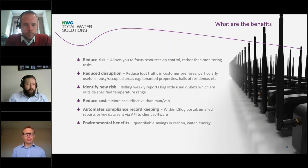It reduces disruption as well, which I think is probably one of the main things for both ourselves and our customers. From our point of view, our biggest issue by far on any contract we have is access. And if we look at the awful thing that we've all been going through for the past 18 months around COVID, it's been particularly tricky to continue to do that. But there's a further disruption in there: sometimes we need to be in tenanted properties, sometimes in halls of residence, and just the fact that our operatives are in there wandering around can cause a bit of nuisance for the people that you're responsible for looking after. So the idea that this is installed once, sits there in the background and just ticks over nicely, again reduces that disruption.